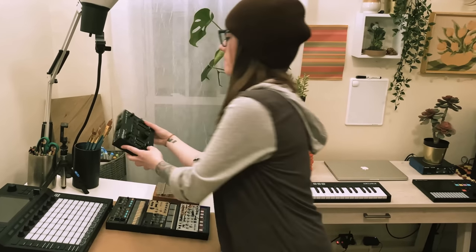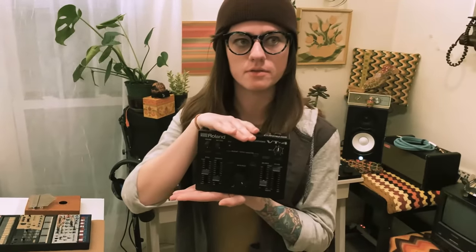And then right here I have my little Roland VT-4. I use this as the vocoder. You may have seen it in a couple of my past videos when I was doing my February album month. So if you want to check that out, this gets a lot of use.